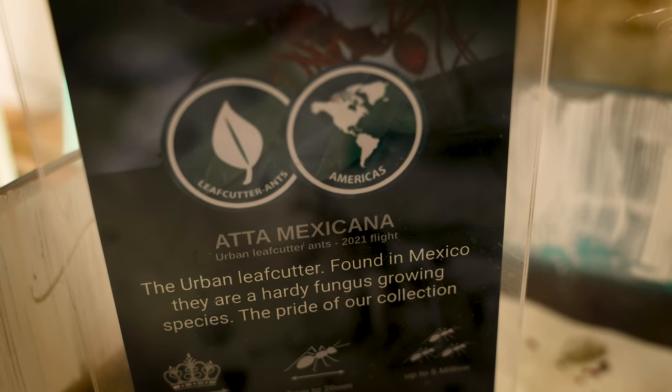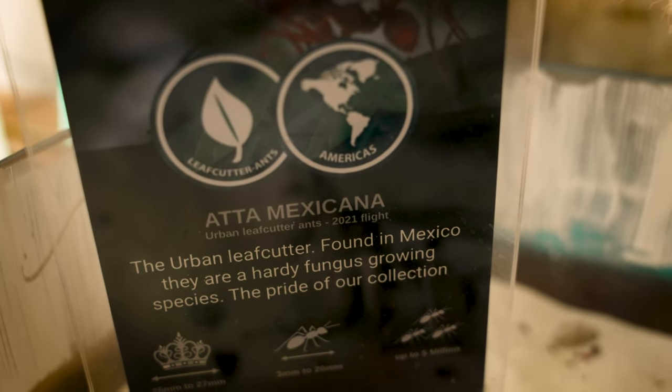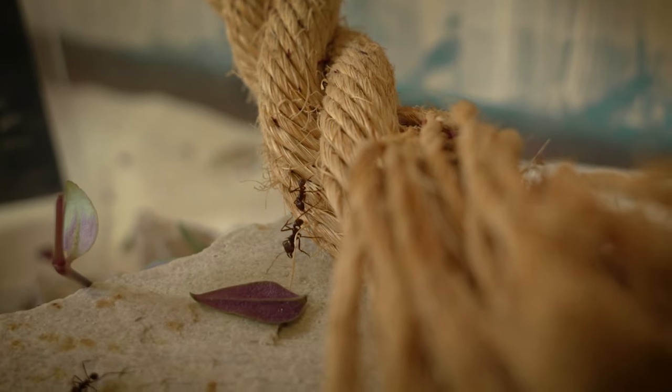That moist fungal growth can only mean leafcutter ants, but these are not the same kind that you find in Empires of the Undergrowth. These are Atta Mexicana. Guess where you find them?